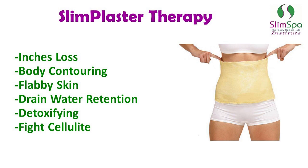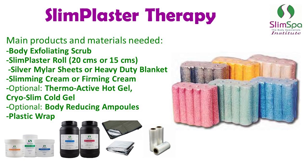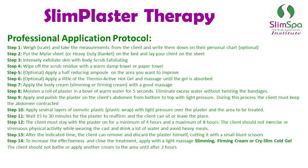Inches loss, body contouring, flabby skin, drain water retention, detoxifying, fight cellulite. Main products and materials needed. Minimum treatment, 6 to 8 sessions. Frequency, 2 times a week. Sessions, approximately 60 minutes, can be applied in abdomen, belly, waist, legs, arms, and thighs. Professional application protocol.